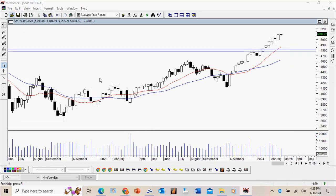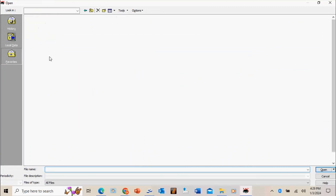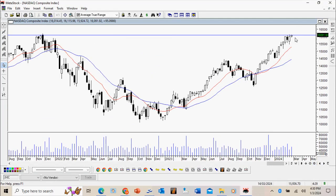Likewise, we see that in the Nasdaq, but the Nasdaq is touching this prior resistance. So this was its prior resistance, and it's actually hovering there. Now, if it pulls back from here, that's perfectly normal. Eventually look for an assault above this intraday high here of 16212.